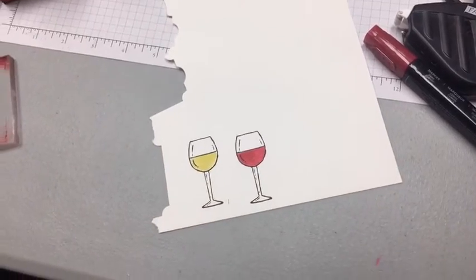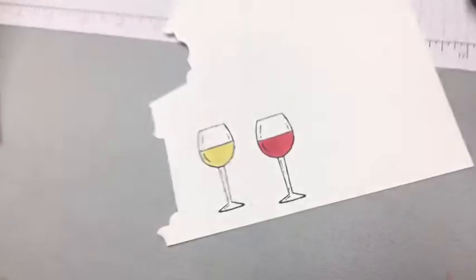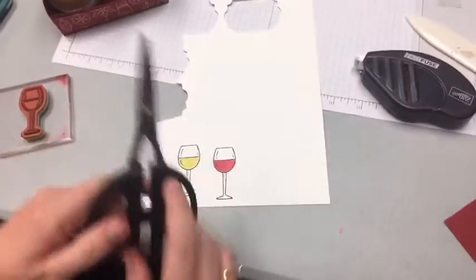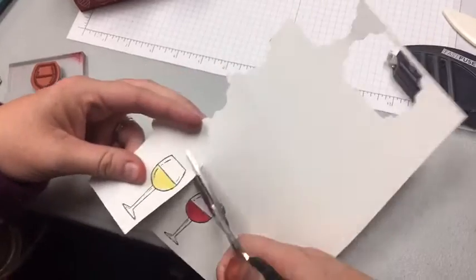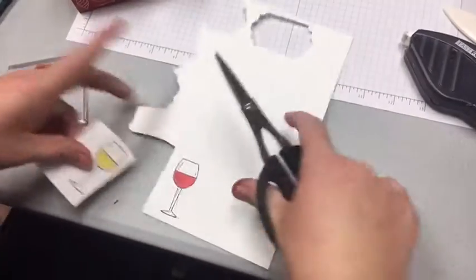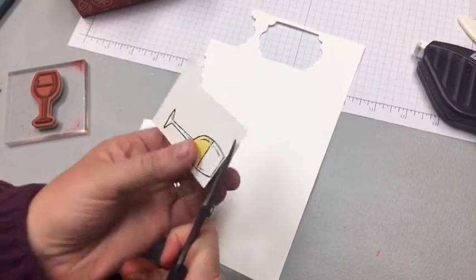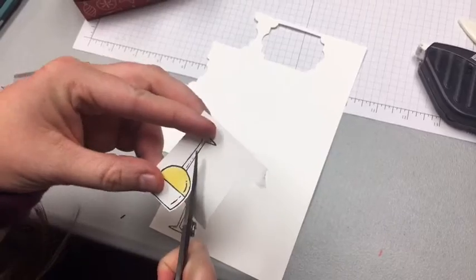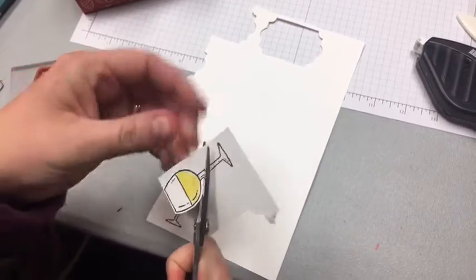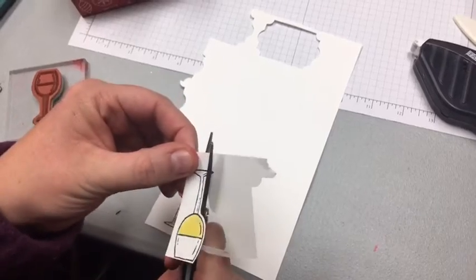Okay, so that's about all the coloring I'm going to do for the sake of Facebook Live. And now I'm going to quickly hand cut them out because if you don't have a framelit for a stamped image, this one doesn't come with one, but you can always fussy cut like the good old days. And this is just so cute. It's worth cutting out. I can't wait till you see it all packaged up.